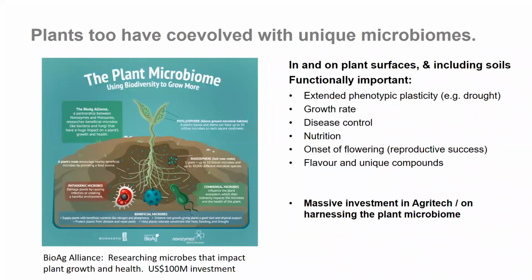I suppose it's not surprising, therefore, that there's a lot of international investment in understanding and harnessing the microbiome of plants. So here's one example of Monsanto and Novozymes getting together to form the BioAg Alliance, which is something like $100 million investment in understanding or hacking the microbiome of agricultural plants. This means that they're really trying to reduce the amount of nutrients that plants need to grow, and right through to protecting the plants from diseases and pests.